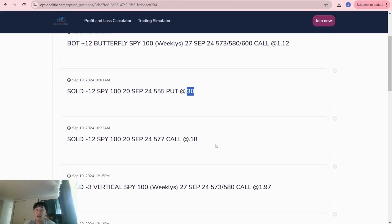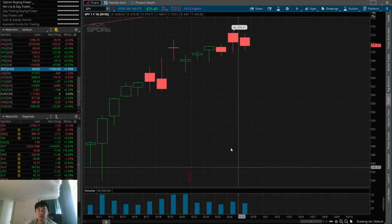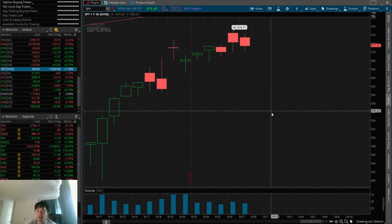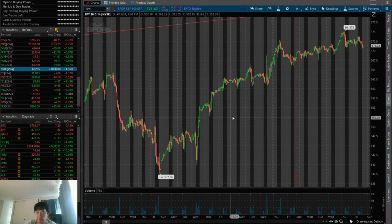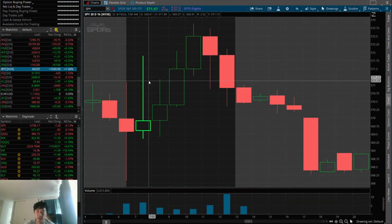Now, I knew that I was very positive delta at this particular spot. So on any rallies, I can immediately sell some calls up here to get even more money back. And if you look at what happened on that day, so we had the gap up, I believe is somewhere here on this day right here. So I entered the position as we were breaking high of the day right here.